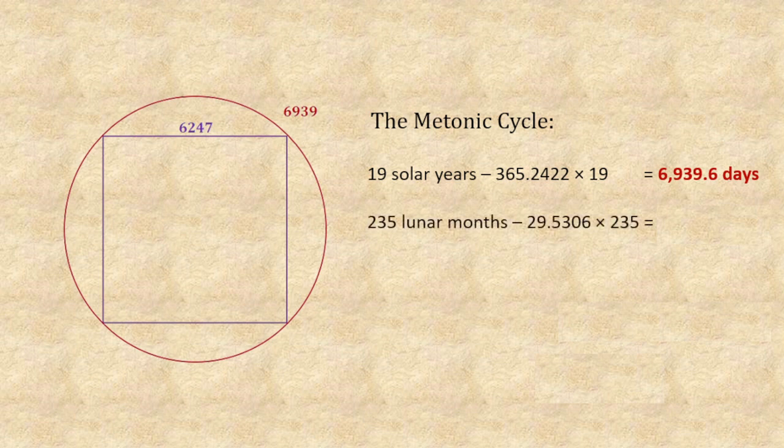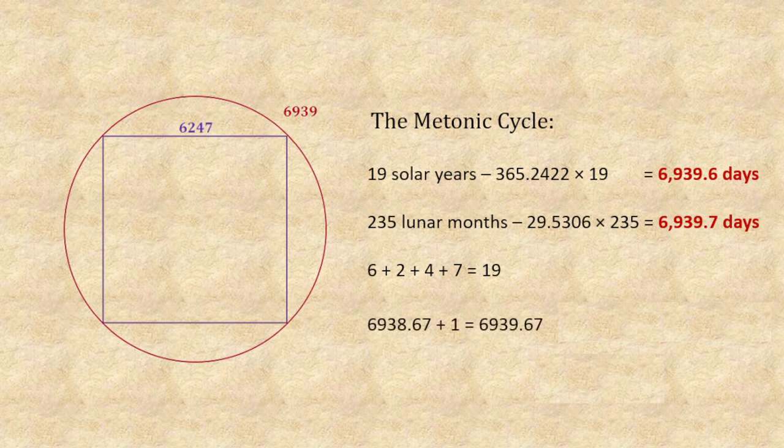In terms of the moon, 235 lunar months is 29.5306 times 235, or 6,939.7 days. We also notice that 6247, the original number, the digits add up to 19, just in case we weren't sure. Now, the actual circumference of the circle is 6,938.67, which really needs the addition of 1 to make it perfect.